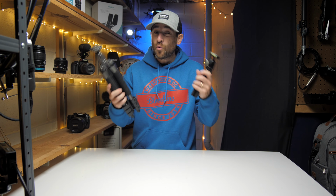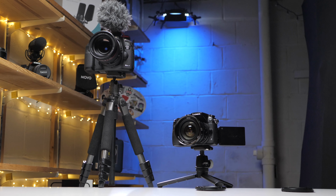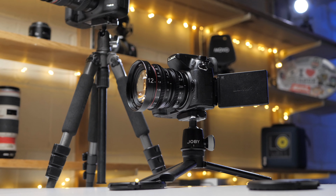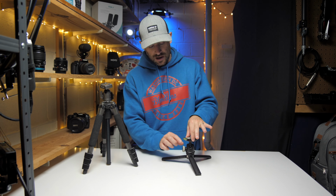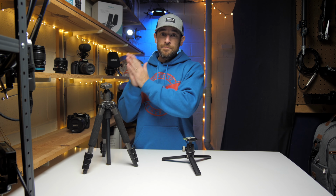Item number six, we have two versions, but it's going to be a tripod. Tripods are going to be absolutely crucial whether you're doing photography or videography. Got this little guy right here, and I've also got another little one here. You can go up bigger.